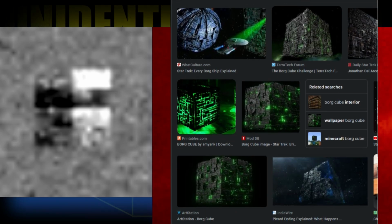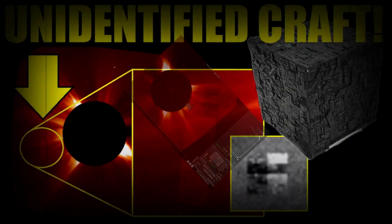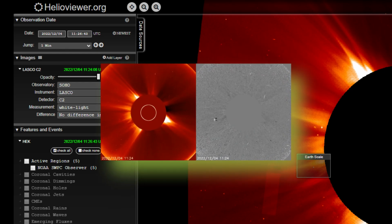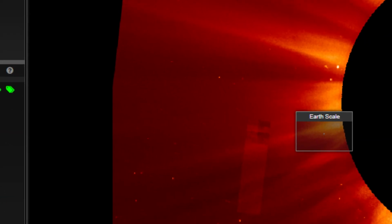There's something else interesting I want to point out that I was able to capture on HelioViewer, which is another website where you can adjust settings and look at any of the satellite cameras that are facing the sun. As I said, I captured it first on the LASCO C2 in somewhat of a raw form, and then I went over to HelioViewer, which is much better quality minus the negative version, and that's how I was able to get this image right here.